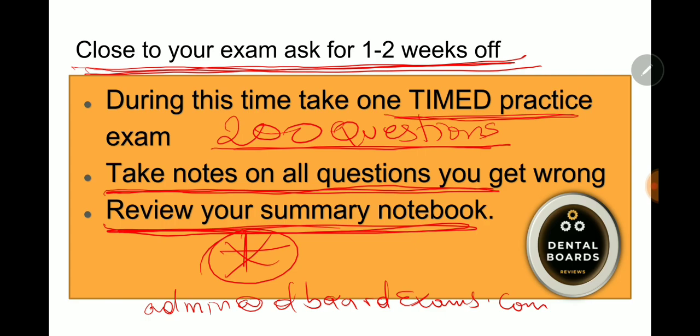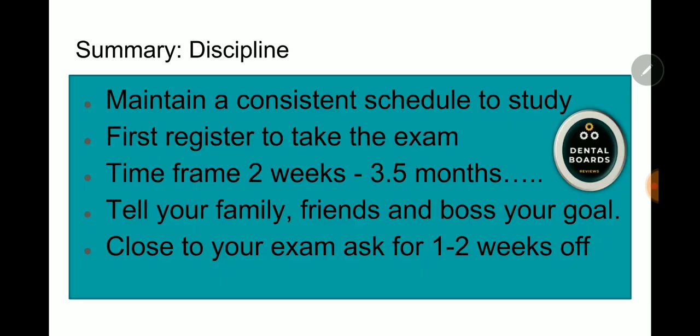Okay, all right. So let's look at the summary. The summary is: be disciplined, maintain consistency, and the key is consistency. Don't study today and then 3 days later you want to study, and then another 2 days later you study. No, be consistent, okay? For this plan to work, you need daily studying with a minimum of 4 hours, focusing on the sections that I mentioned before in the order of importance.